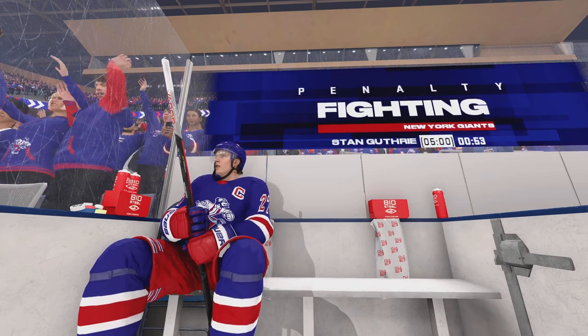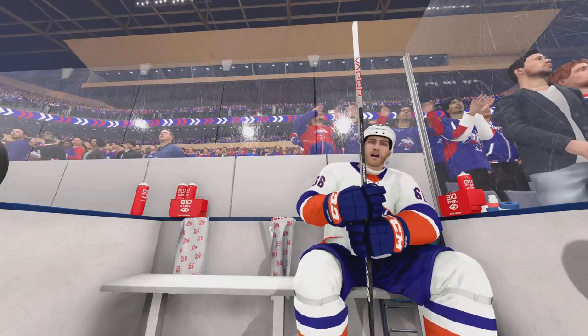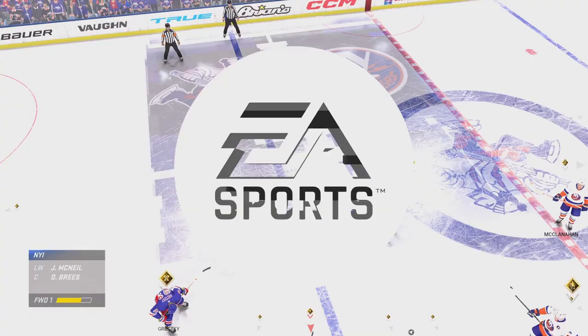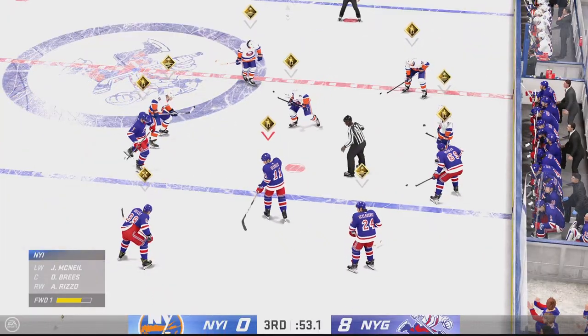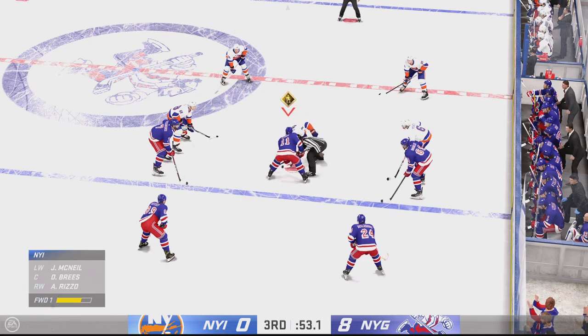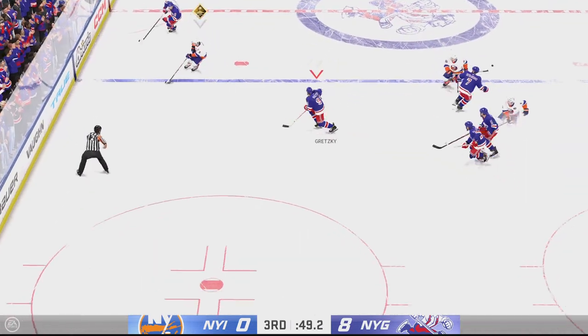That's the first sign of life they've had in quite some time. They're getting their lunch handed to them tonight. Did they find his tooth? I don't know if they did, but nevertheless, both teams lining up for the faceoff. And less than a minute to go finally in this one.